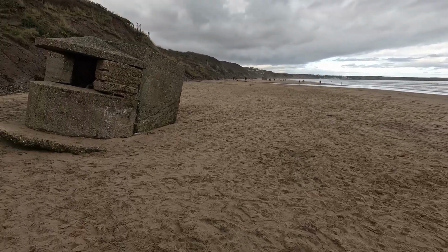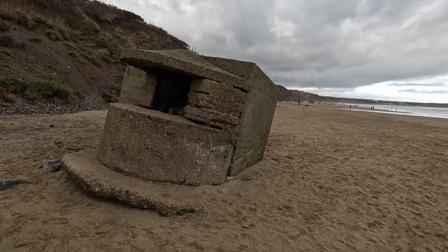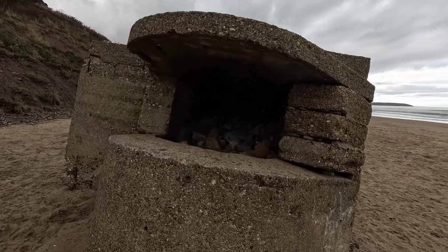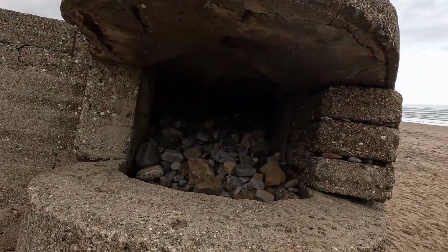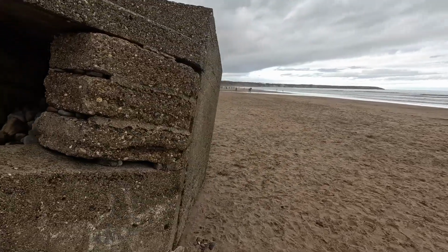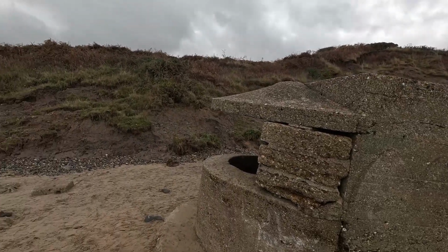This structure looks like it was a searchlight that would have been looking out to sea. Full of stones, washed up by the tides over the years. Again, it's surprisingly intact, considering it's had a bit of a fall from the cliff top there.